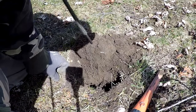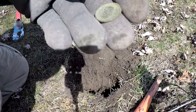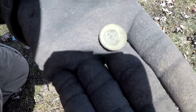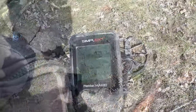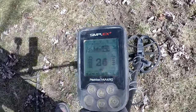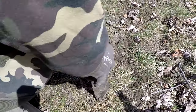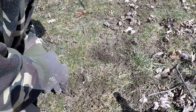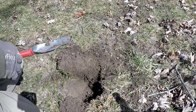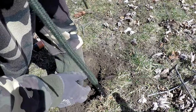Okay, just got a few, two 1944 Wheaties, and then now I got an old King George out of this hole. Just kind of poking around under the bushes over there. I couldn't really film. That's a good find. Right next to the King George. Could be a nickel or something down here. King George was a 41.